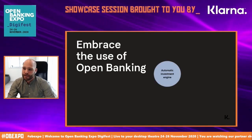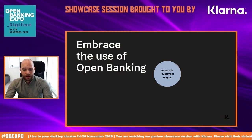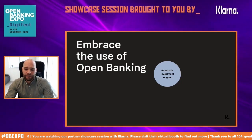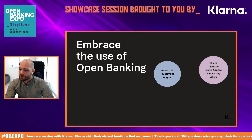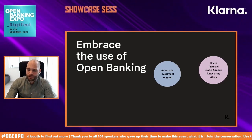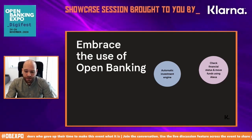If you look, for instance, into automatic investment engines, we see the first kind of things with those robo-advisors, with Peaks, with Elisa in Sweden. So they are trying to simplify investing, and you can use open banking data for that as well. The next one is basically to check your financial status and move funds, for example, with Siri, Alexa, or Google Home. I mean, connect your devices to a bank account and create a new customer experience.